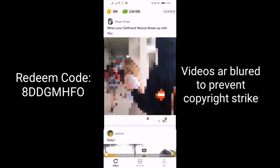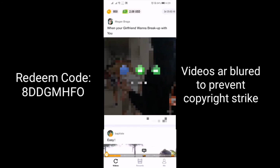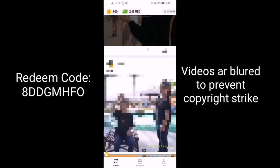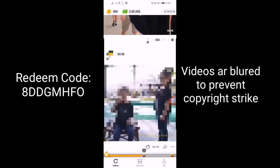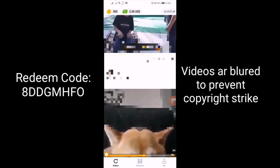So when you watch videos here, the line goes left to right, and you get chests. And if you unlock chests, then you will get rewards. So let me show you. So here you can see the chest is going left to right, and you have to watch videos. Don't stop. If you stop, then the timer will be paused. So don't stop. Continue watching videos.